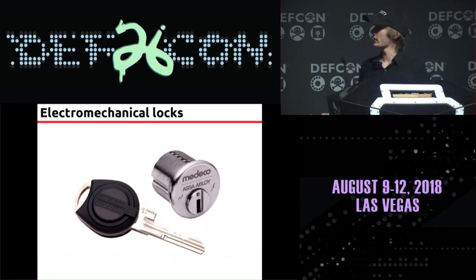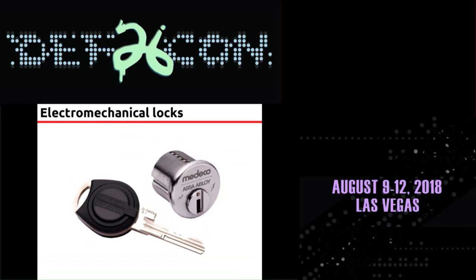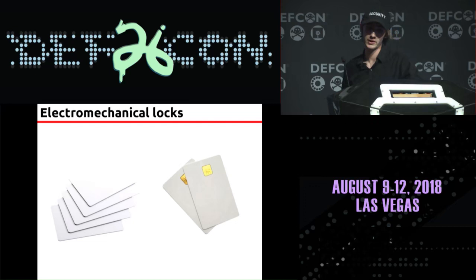Things might be more secure if we switched over to electromechanical locks, because electronics let you make it very difficult to extract secret information, since you have challenge response and all that fun stuff. It took years for the Desfire EV1 chip to get broken by a differential power analysis attack, and that's a lot longer than it took me to make a Medico key.